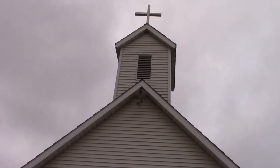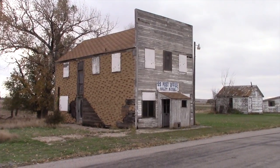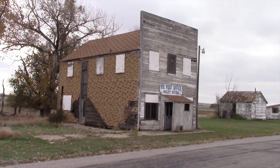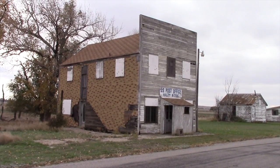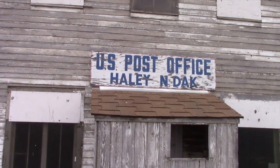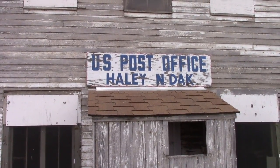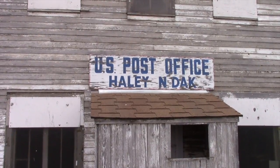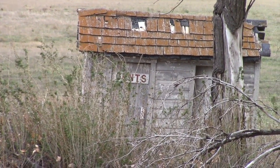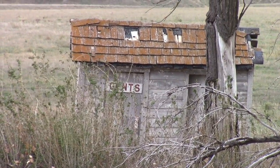The town actually had a newspaper called the Haley Record, from 1911 up through at least 1916. This here became a hotel later, and then even later it became the post office. But yeah, this really was a hotel at one time. So that's kind of cool. The post office itself closed in 1965. So yeah, that's interesting also. There's the outhouse behind the hotel and post office. It had a gent's side and a ladies' side, but the ladies' side has fallen off.